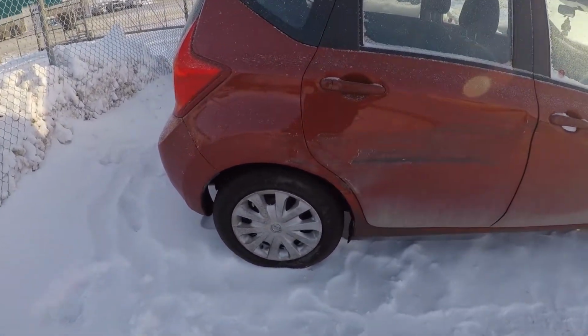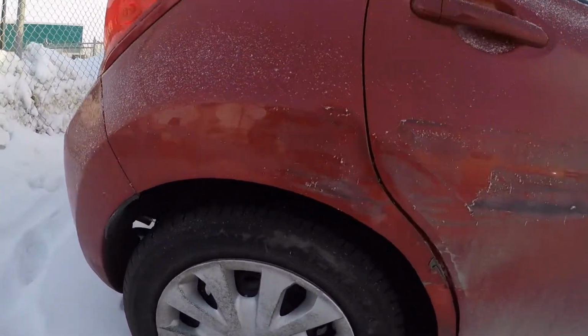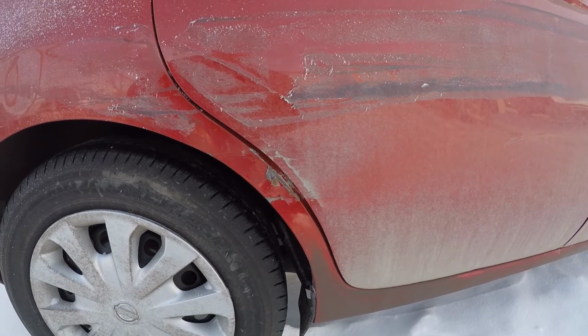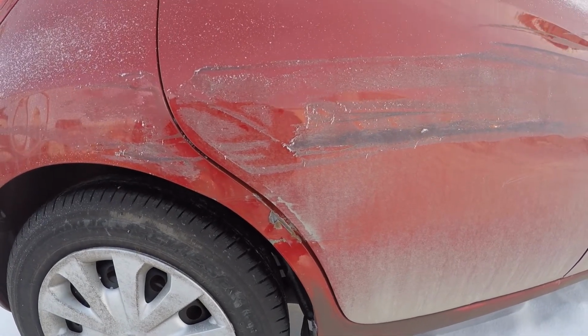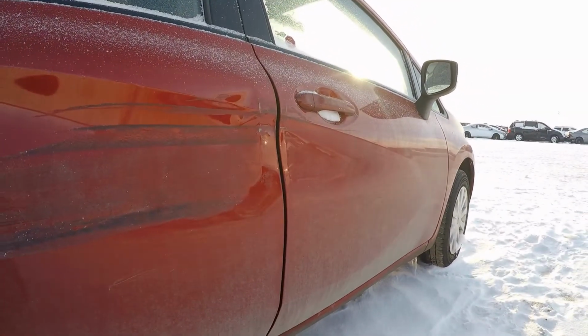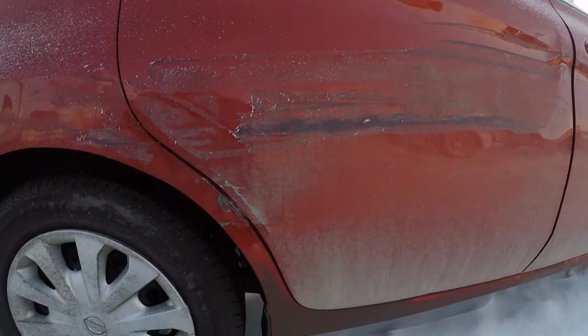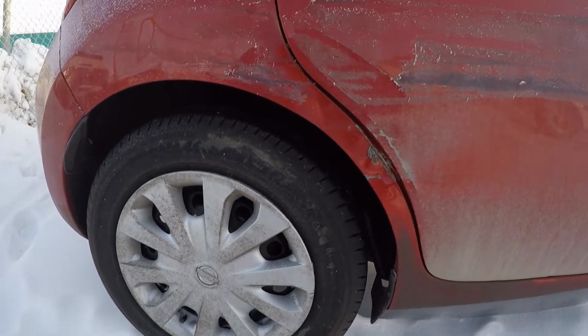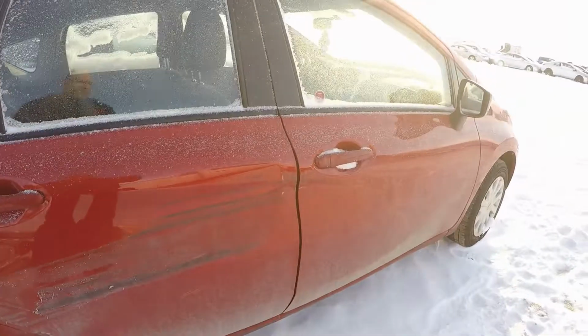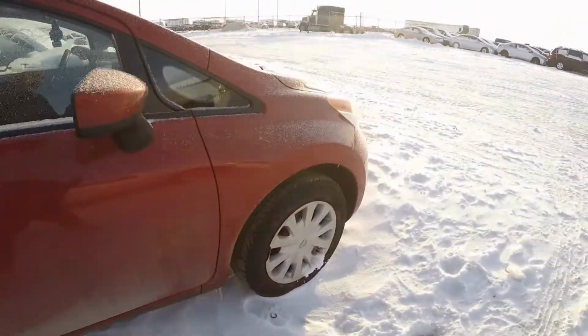That's the damage. Nothing too terribly major, but they're saying retail, you're looking about 10 grand, I think, somewhere around there. And we'll do her for a lot less now, won't we?